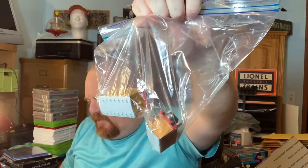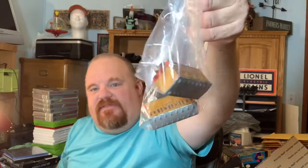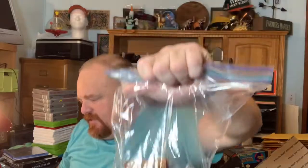This is a Thomas diecast. I've had these for a little while. They went out for $5.25 plus shipping. This is Annie and Clarabelle. These 2 little diecast train. Those guys were part of a bulk buy I did at a yard sale. I actually got 3 boxes of Thomas stuff for $20. So I'm already in profit on those. So that's all pure profit.